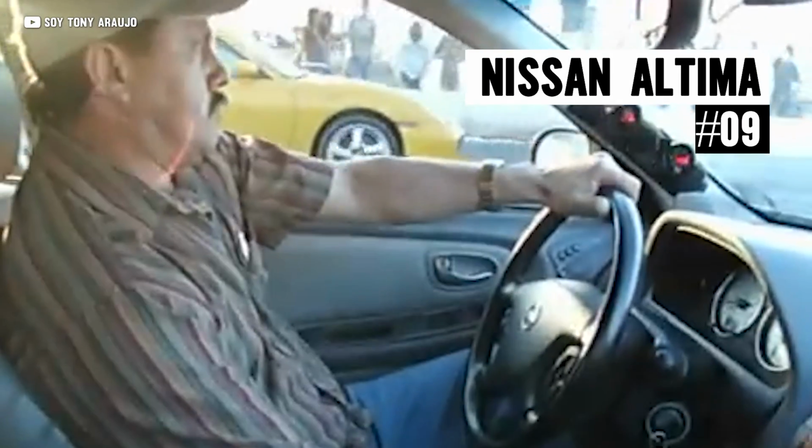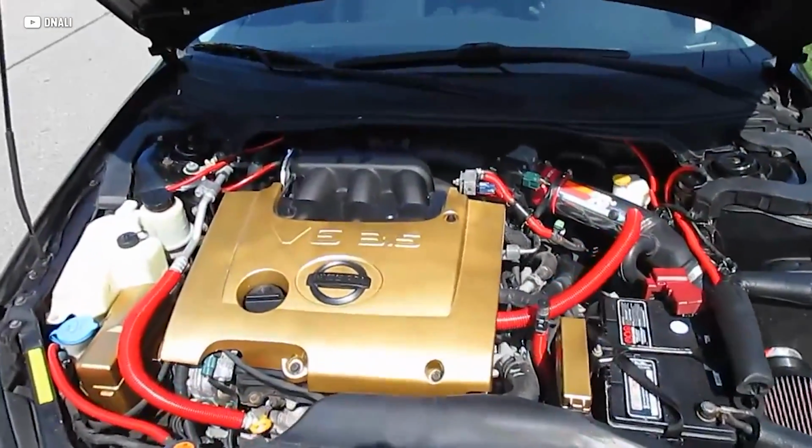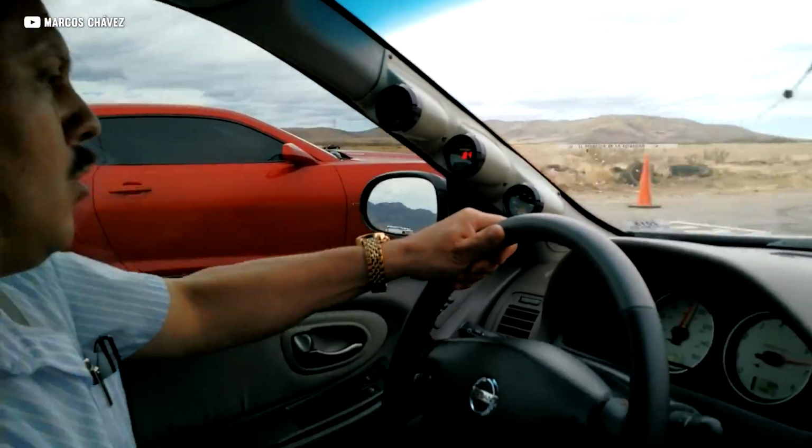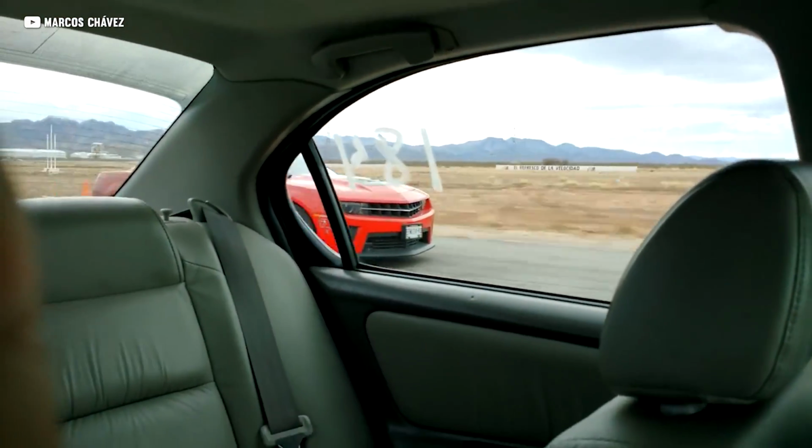It is amazing what Altima drivers have managed to do. Despite not having a screaming V10 engine, a tricky race car clutch, and plenty of driver assistance, the Altima still cracks the top 10 in most deadly cars on the road today.